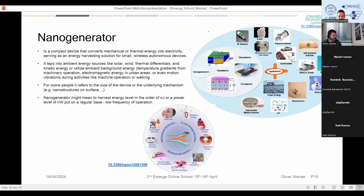When we tried to publish some of our results, we came to the discussion with the reviewer that nanogenerators might have different meaning to different people. For me, nanogenerators typically relates to the amount of energy or the power that we can provide. We typically have in the range of nanojoules or nanowatts, and this we can provide on a regular basis.